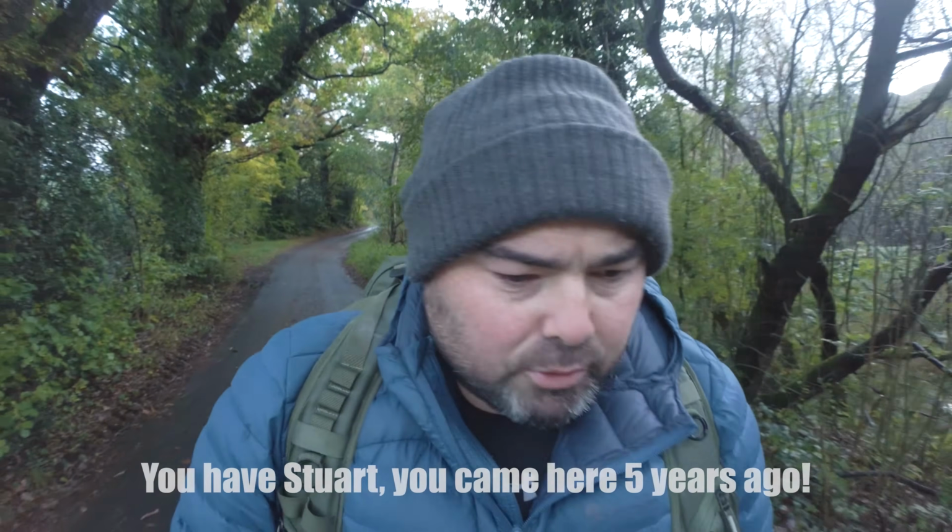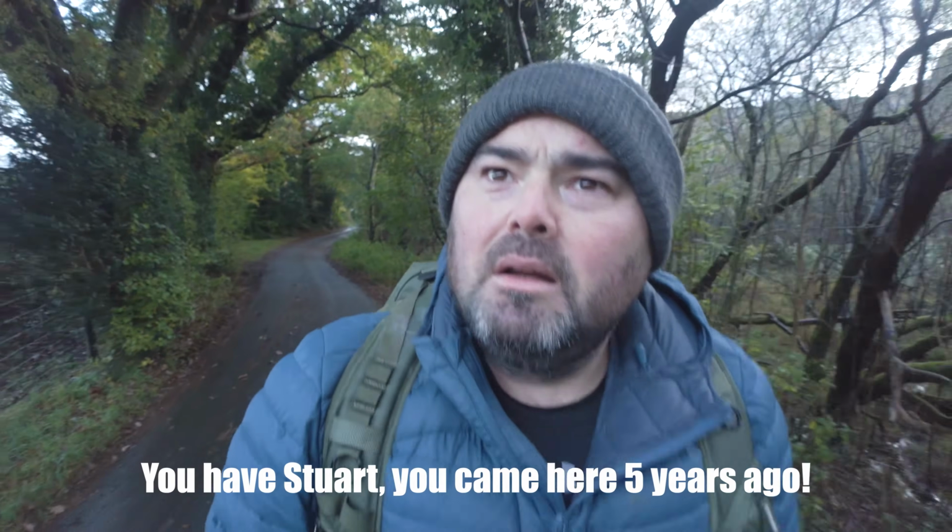This morning I'm just on my way through Borrowdale to a little quarry that I've wanted to shoot for quite a while. I've never actually been to this place, so I'm looking forward to that. It's been one on my list for a long time, and for one reason or another, never really got round to it.